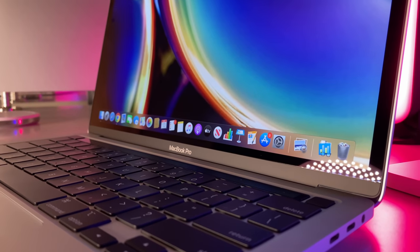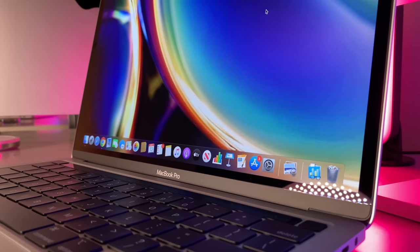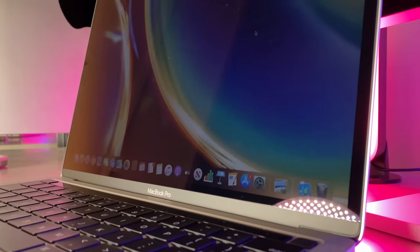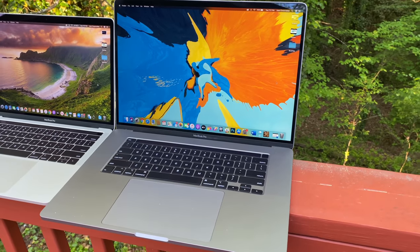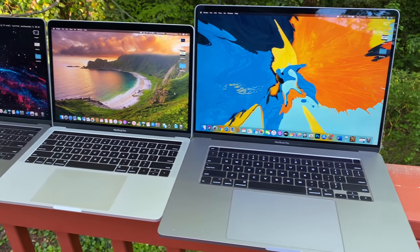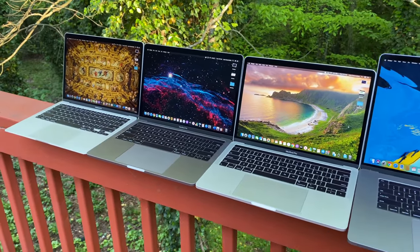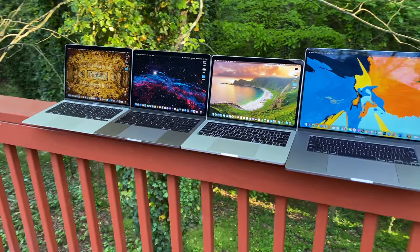As I said earlier, all four models now sport the much better and more reliable butterfly keyboard, but you'll notice that flanked to either side of the keyboards are the speakers. All of the model speakers are surprisingly good for their size, the Air's being the worst, while the 16-inch Pro having a pretty rad setup when it comes to audio. But in all honesty, all of them sound great. Microphone quality is acceptable.